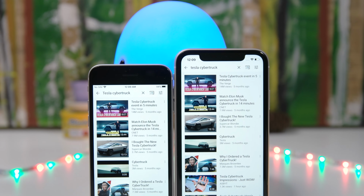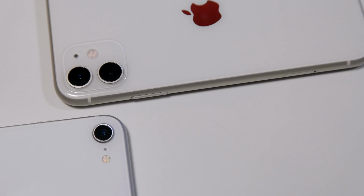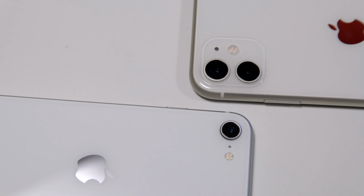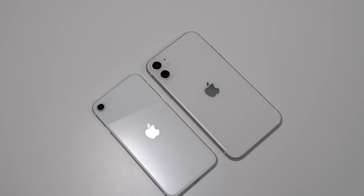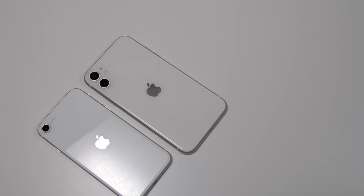There's three main things to consider when deciding on the SE. Price would be the most obvious. It's $300 or 75% more to move up to the 11. So you would have to make that determination. Size, maybe it's too small and it's just unusable for you. And number 3, experience. If you want the flagship experience that comes with the 11 with the better cameras, better speakers, bigger screen, better battery life, the works.